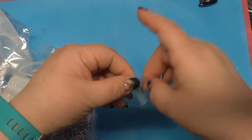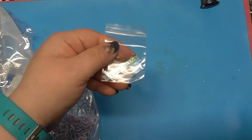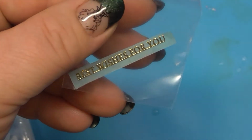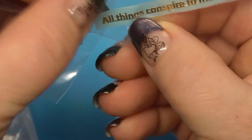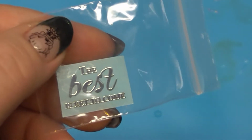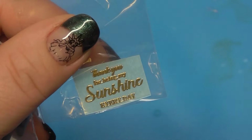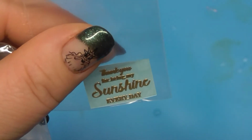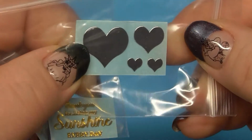And then a whole bunch of these little stickers. This one says... Ugh. I just dropped one. This one says best wishes for you. This one... All things conspire to make happy, so that doesn't make sense, but A for effort. The best is yet to come. This says, thank you for being my sunshine every day. And these are little tiny hearts.